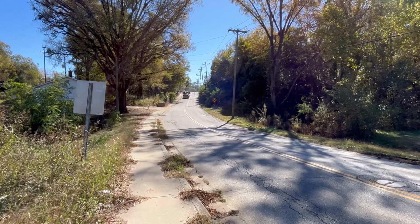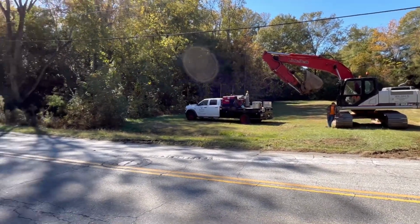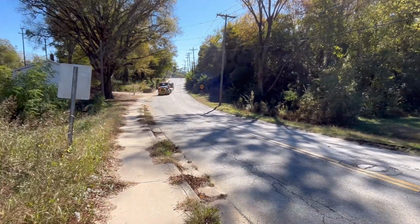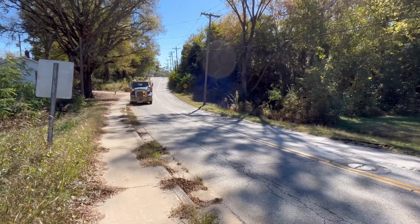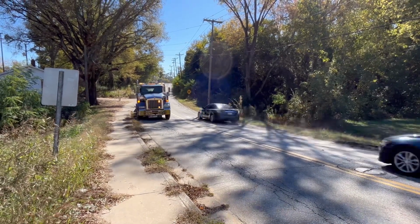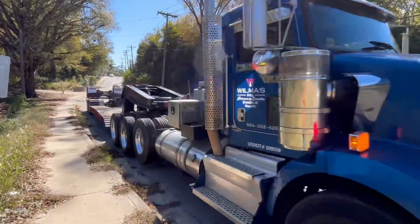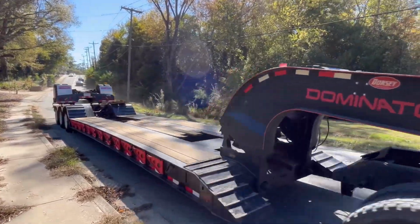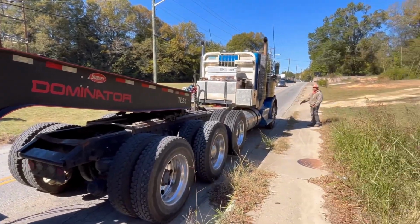Here comes Fred. We walked the machine and got it parked over here in this field. So he's gonna get situated here in the road and get this thing loaded. Good looking rig. It's a busy little road.